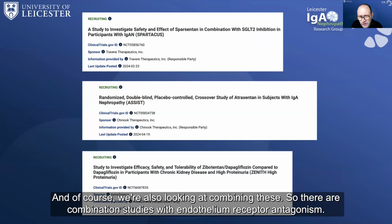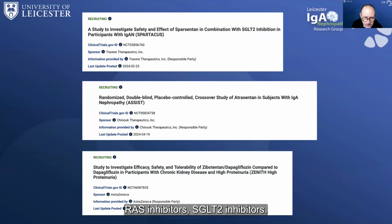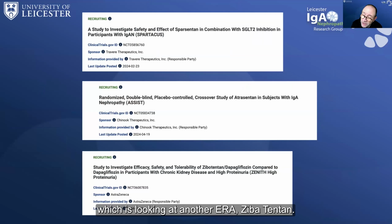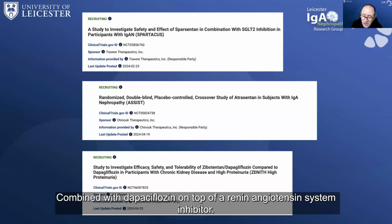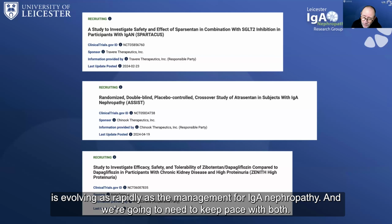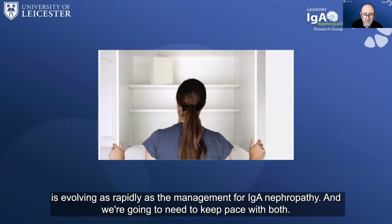And of course, we're also looking at combining these. So there are combination studies with endothelin receptor antagonism, RAS inhibitors, and SGLT2 inhibitors, and there's a large study in general CKD called ZENITH High Proteinuria, which is looking at another ERA, zibotentan, combined with dapagliflozin on top of a renin-angiotensin system inhibitor. So the management of CKD is evolving as rapidly as the management for IgA nephropathy, and we're going to need to keep pace with both.